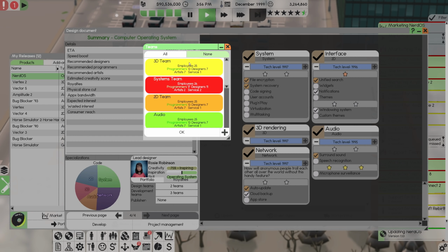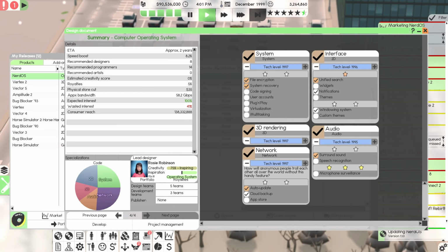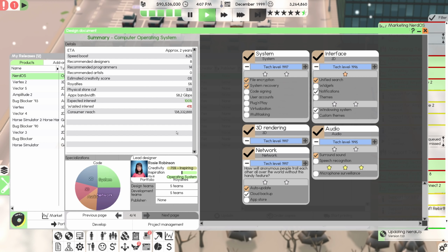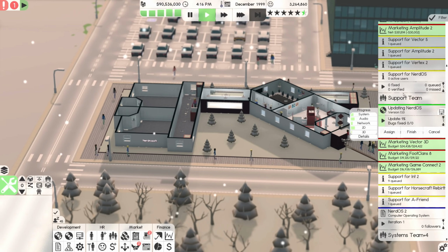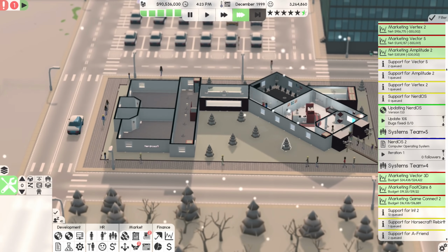In terms of teams, it'll be 3D system, 2D audio, and network, so everyone that's needed there, and exactly the same on this one. 2D system, 3D audio, network. And the good news is it's going to be the designers sitting working on this for a while, so the programmers on those teams can just sit and chill, essentially. And then the designers are going to be working on NerdOS 2.